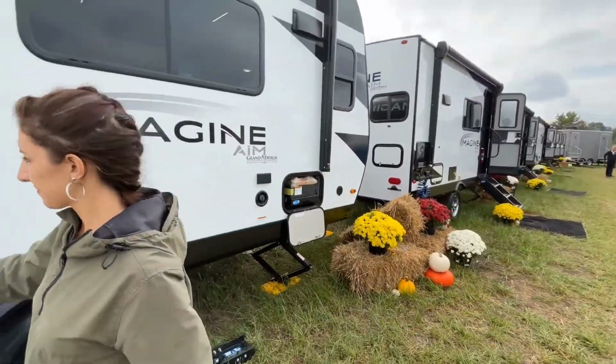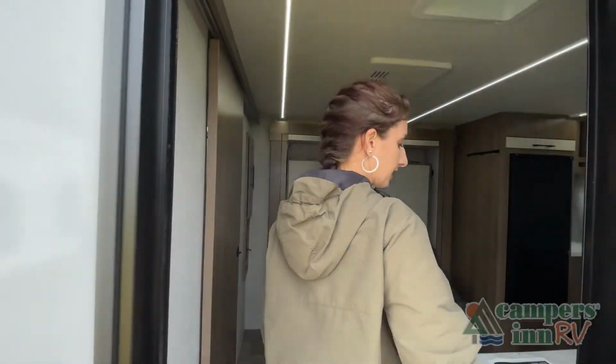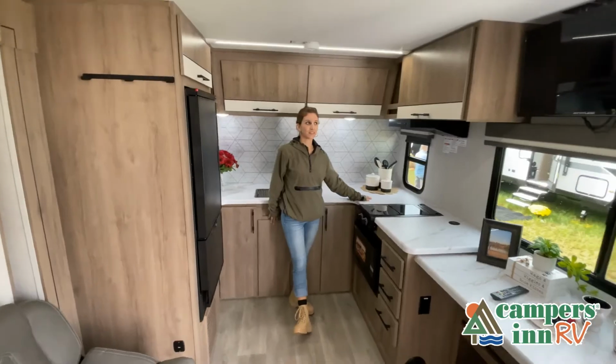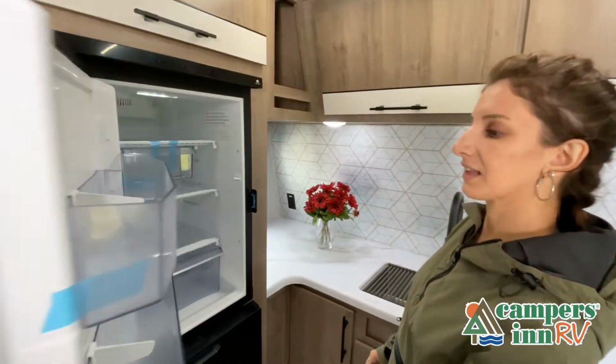This walkthrough video is designed to quickly show you the basic layout and features of this RV. If you're viewing it on our website, you'll find all the specifications right below this screen. But the best way to view this beautiful RV is to put yourself in it.